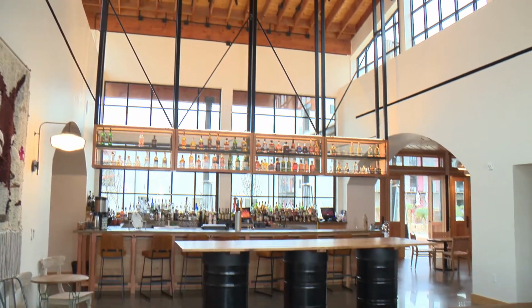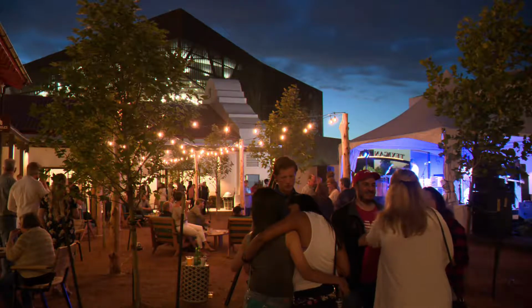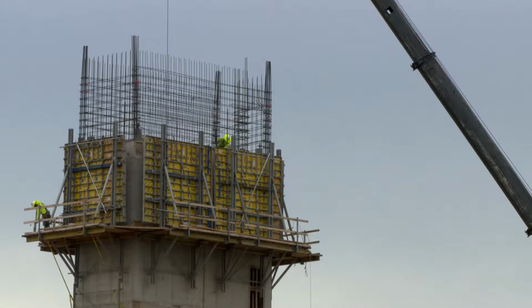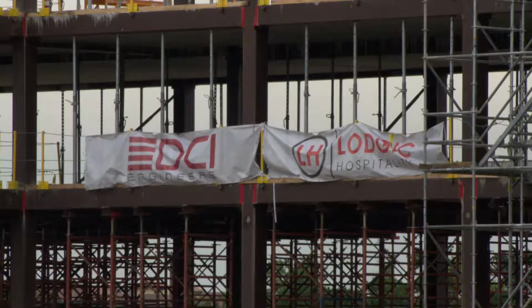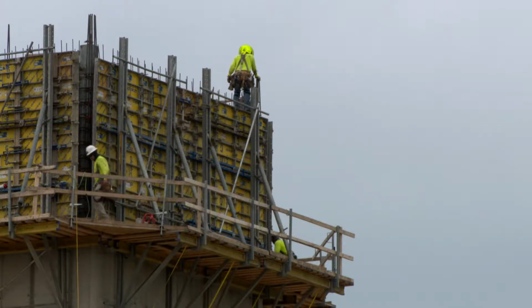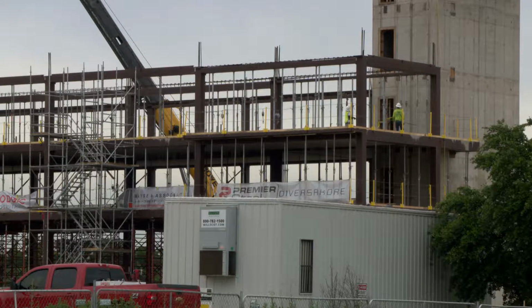You'll remember we also recently covered the opening of the Texican Court Hotel, also near the Convention Center. And on State Highway 114 at Meadowbrook Drive, an Element Hotel by Marriott is under construction. It will have more than 150 rooms, meeting space, and a grand ballroom on the 12th floor. It is expected to open by next summer.